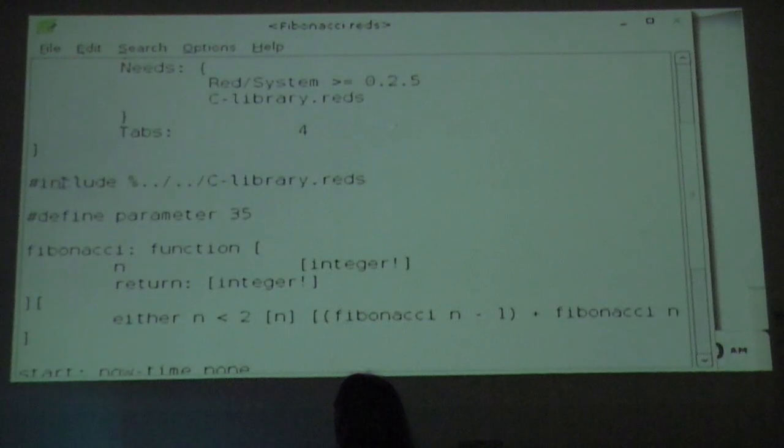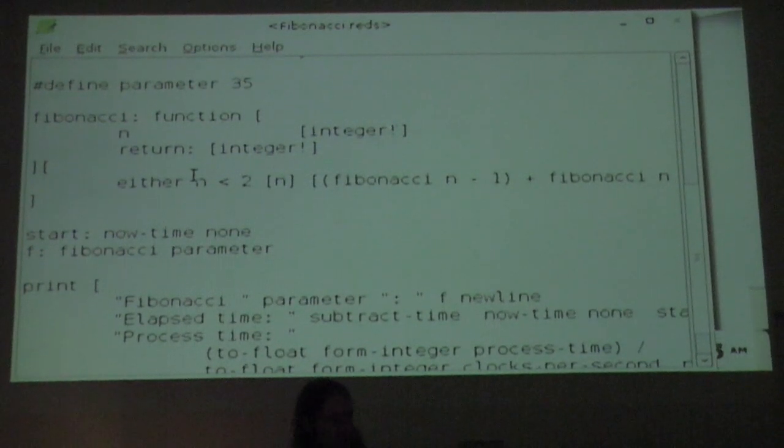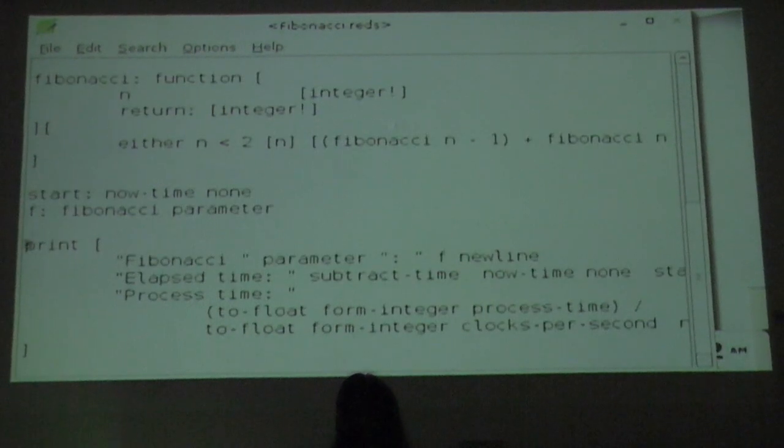And here you see it including my binding with the standard C library. Looks very much like C to keep it familiar. The define is also C-like. So for this example, we compute a Fibonacci of a fixed number 35 because that has a nice range in how long it takes to compute. And then here's the core Fibonacci function that you know from elementary programming courses and mathematics. And then here is just the timing around it and the printing of how long it took.